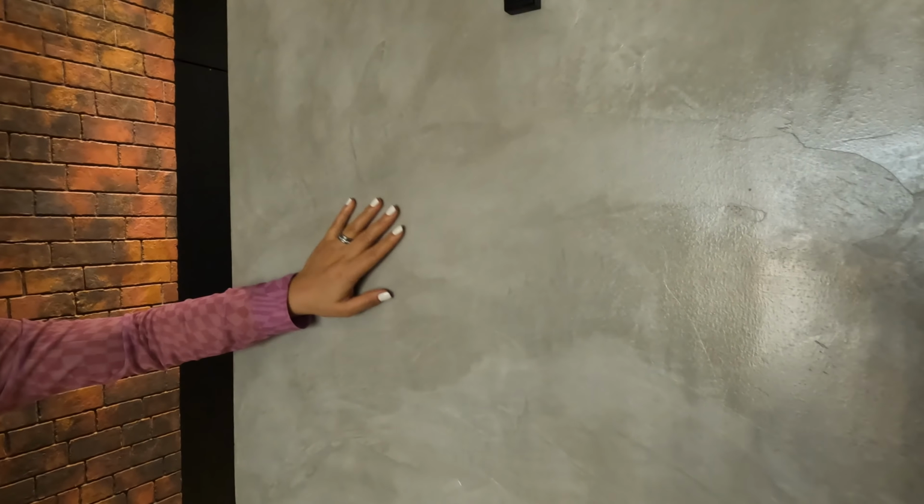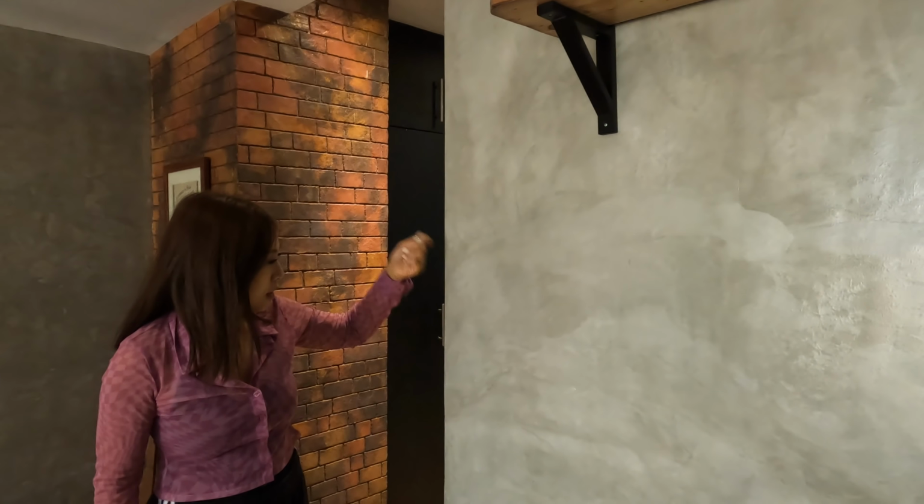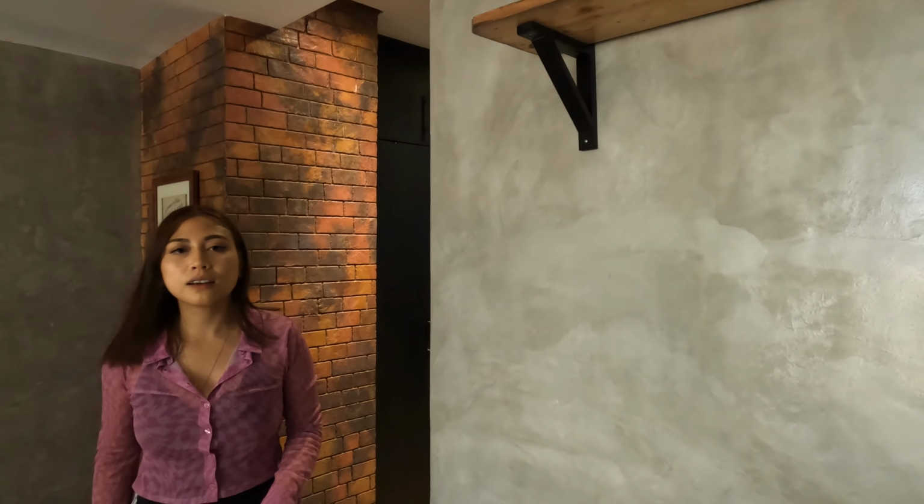Grabe, customized. It's a good alternative for adding texture to your home. Na-strip yung paint. Sabi mo rin. Yeah, we had to strip the paint off. They had to strip the paint here and then, I guess, seal it with some sort of Elmer's glue.